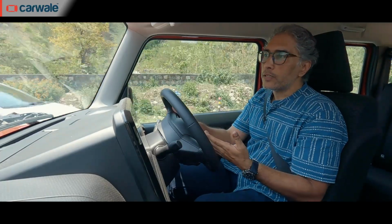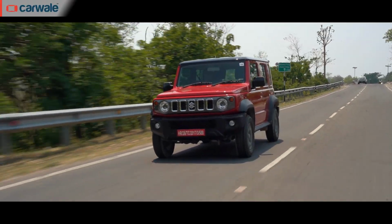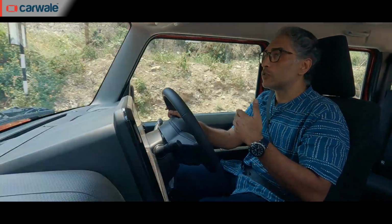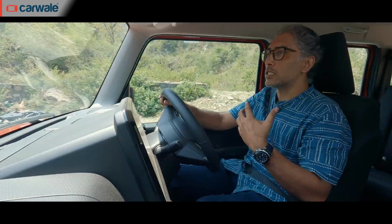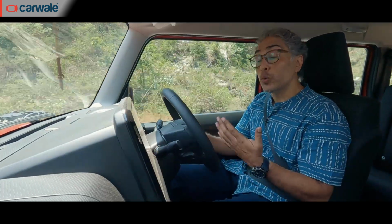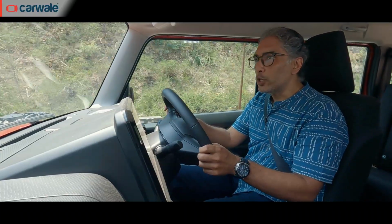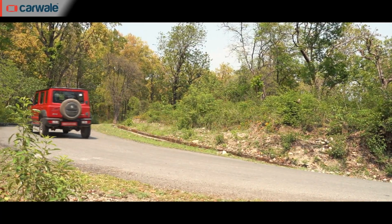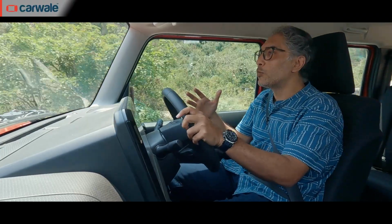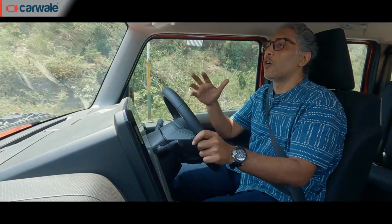Then you have the suspension. So it is a body-on-ladder-frame SUV. You've got 3-link rigid axle suspension with coil springs. It's designed for good wheel articulation off the road, which means on the road, when you turn it, it rolls quite a bit. It's very perceptible. It's almost like it's leaning onto its tires.